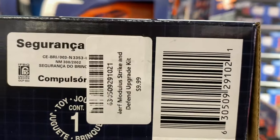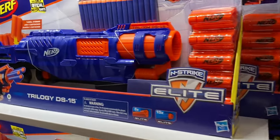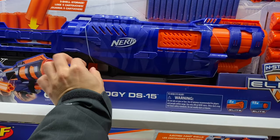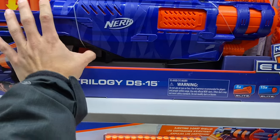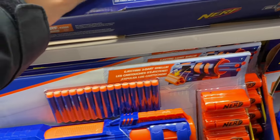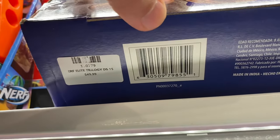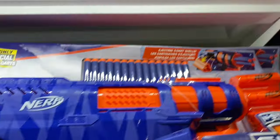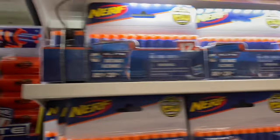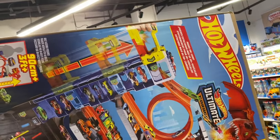What is this? $10 for this little thing. That's pretty cool. How about this big one right here? This big blue one. Let's see. There it is. The Elite. What do we got here? $50 for this big one right here. Look at that. $50. I don't know. I guess I'll have to see if one of my daughters wants a Nerf gun.